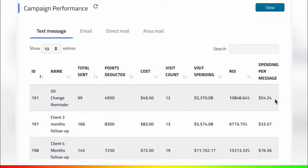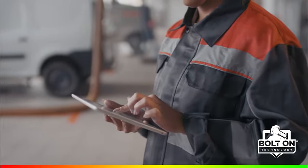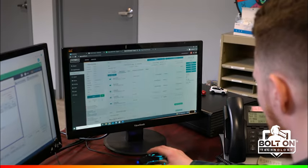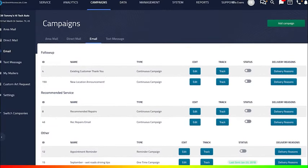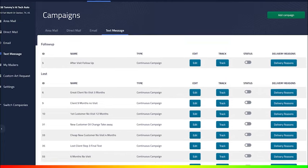Retention Pro is so easy to use. Just click on the button to start your free 30-day trial, choose your shop management system, and watch the customer data flow in. Once everything is integrated, you can use dozens of preloaded email and text campaigns like new customer welcome and referral emails, service reminders, and more.